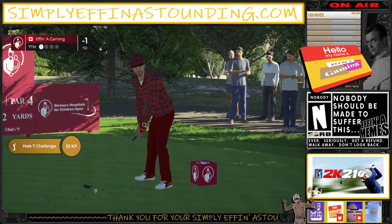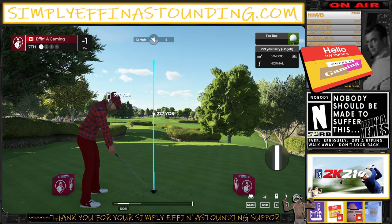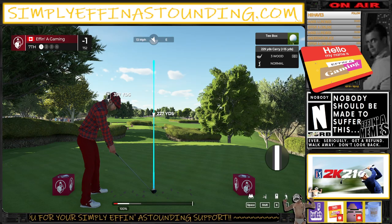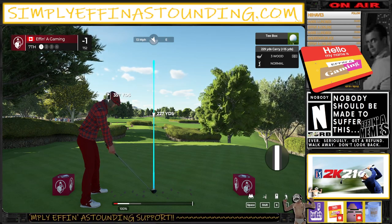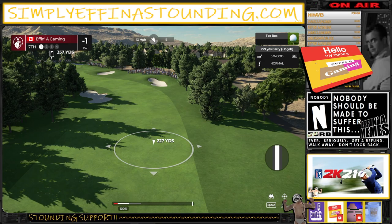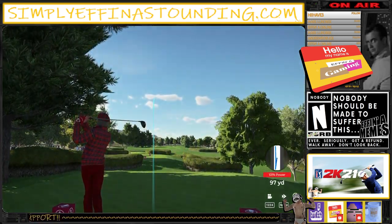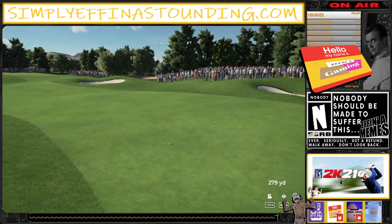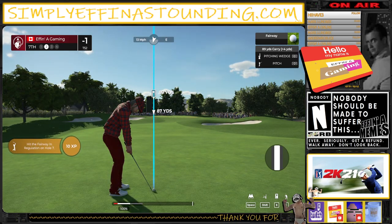The seventh at TPC Summerlin is a short par four measuring just 382 yards off the tips. Really, you just want to avoid the trees on the left-hand side because that will prevent you getting at the green, which is well guarded by bunkers and trees. Lay up short right, a nice little wedge in here, and try and make a birdie. Nicely done. Sitting at one under the card.